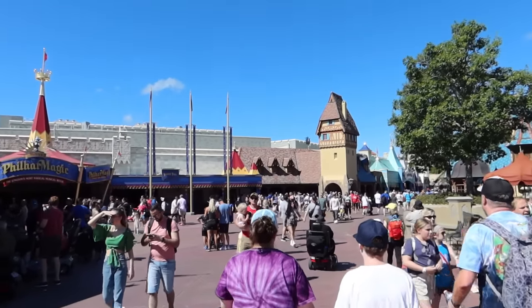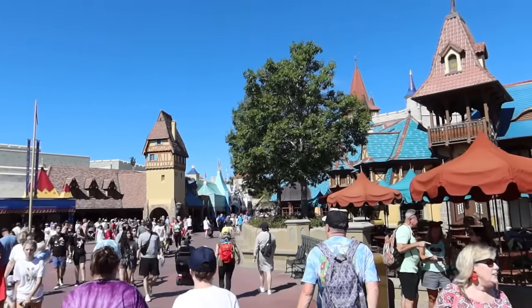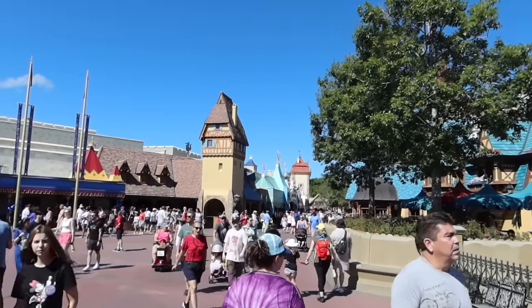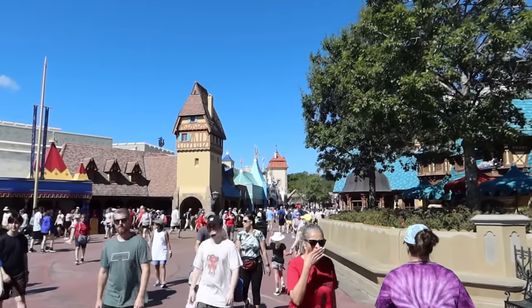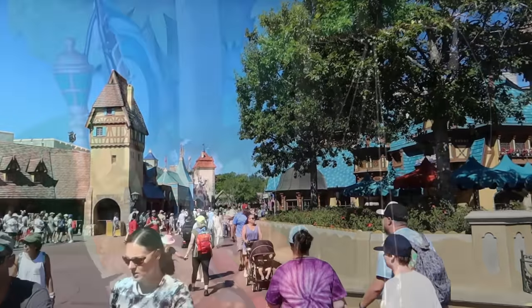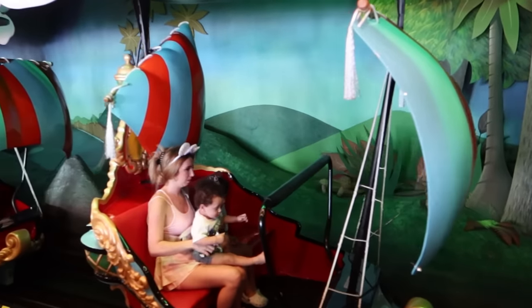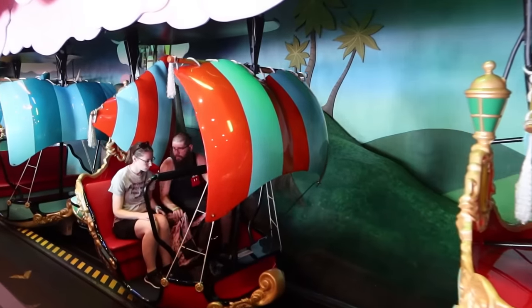Yeah, it doesn't feel too busy today here at Magic Kingdom. Like I say, September is a good time for coming to visit. And yeah, we're going to hit another big attraction down here in Fantasyland now this morning. That's Peter Pan's Flight just over here. And here we go, off to Neverland. And on we go!